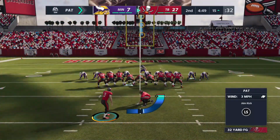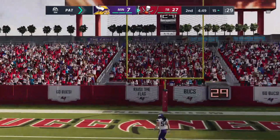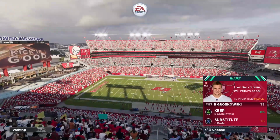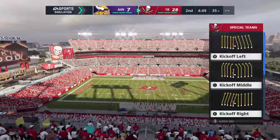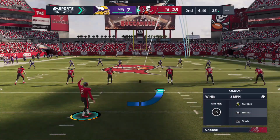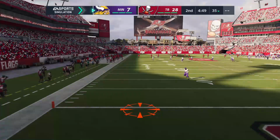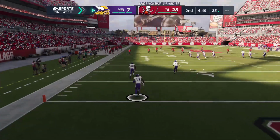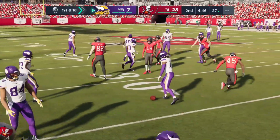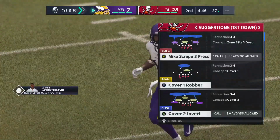Extra point try now for Succop. He knocks it through. It's 28-7. A drive there of just 4 plays. And it ends with a touchdown for the Bucs. Bradley Pinion to kick off for Tampa Bay. And following the touchdown now, it's Bradley Pinion on to kick this one away. And out a little across the 25 to the 27. The Vikings take over 1st and 10 at their own 27-yard line.